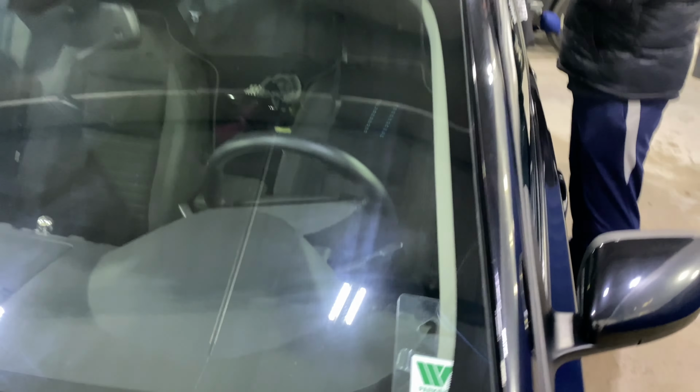You do need to pull on the handle. Pushing on the central locking will not unlock the car, which will show you right here. It does nothing, so you have to pull on the handle.